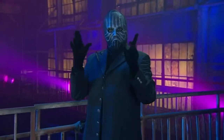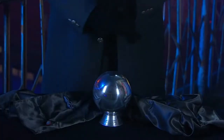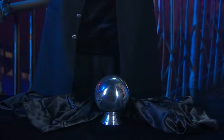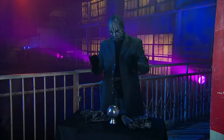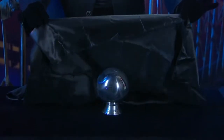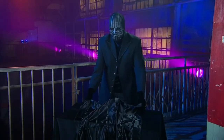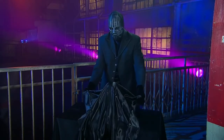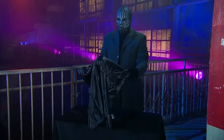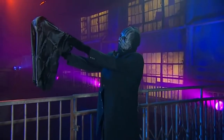The magician will now attempt a timeless classic, the floating zombie ball. He starts with this brightly polished chrome ball. With some magical gestures, he casts a spell over the ball, and then casts a black scarf over it. Suddenly, the ball begins to rise. The magical spell is causing the ball to float beneath the scarf.